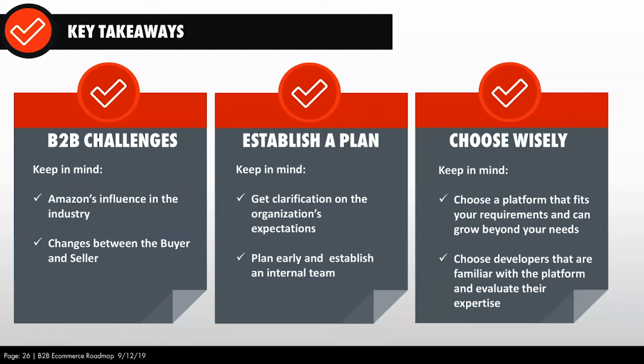Keep in mind your B2B challenges. Definitely keep the buyer and seller interaction in mind when you're building your website, because those are the things that are going to influence changes. Or your boss can come in and say, hey, we just saw an article that Amazon's doing something with B2B. Can we do that too? So keep in mind the focus of what's going on in the B2B world. It can spearhead some of those conversations you have, and it kind of helps with scope creep.